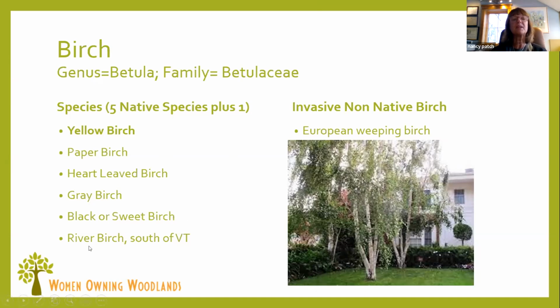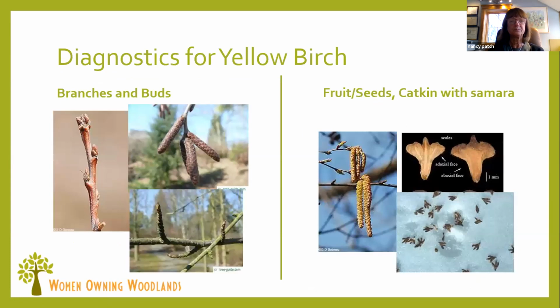And then I'm saying that +1 because river birch is not native to Vermont right now, but with climate change, it wouldn't be unheard of to see river birch moving in to the state of Vermont. So those are the species of birch in Vermont. We also do have an invasive non-native birch, European weeping birch. So think about that when you're landscaping, is try not to get that weeping birch, European weeping birch.